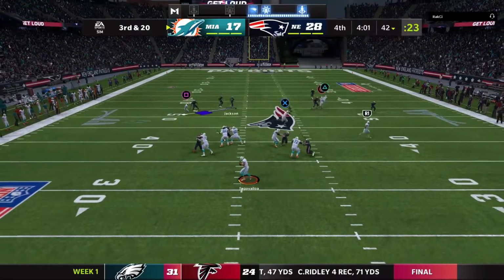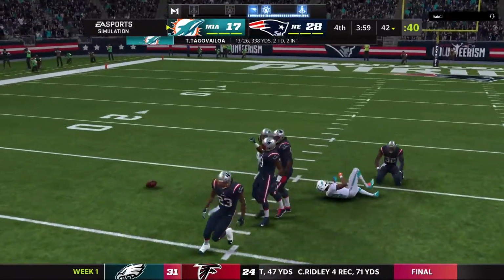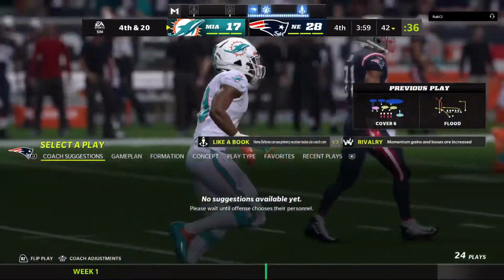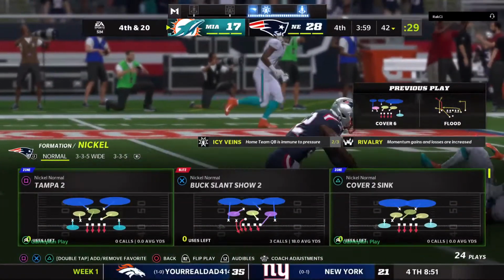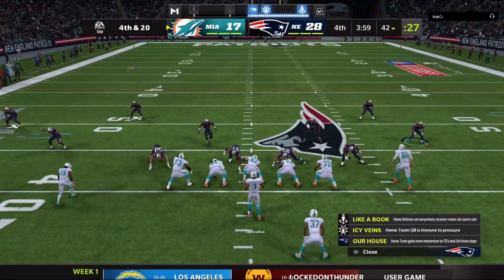Here's Tua. And this is dropped. Oh, it's incomplete. He had a big gainer in his sights, but he could not reel it in. This defense was definitely alert to the possibility of the deep ball, and they were more than ready for it. They've got the lead, 4th quarter. Maybe can expect more passes like that downfield.